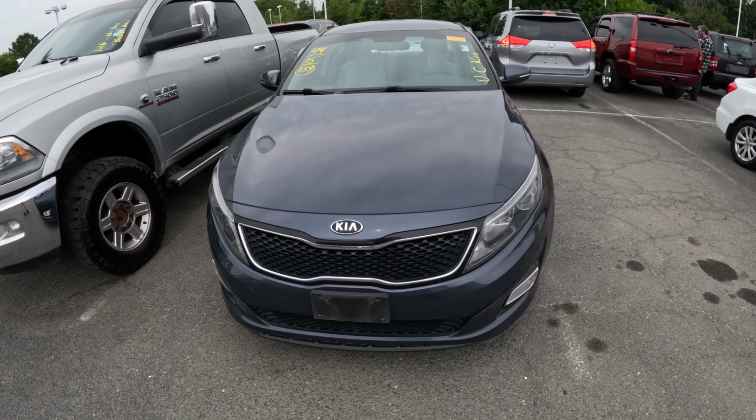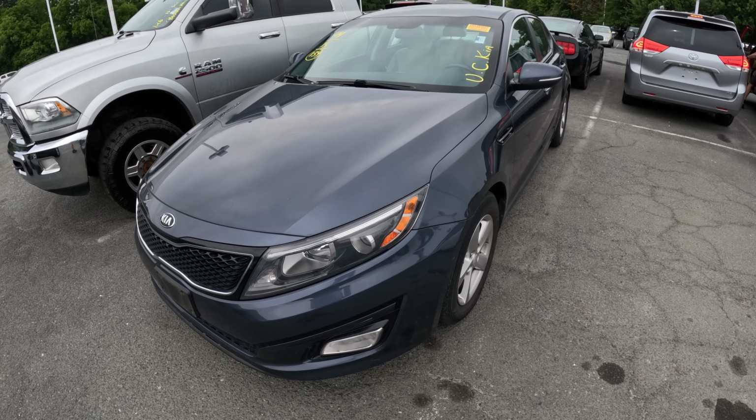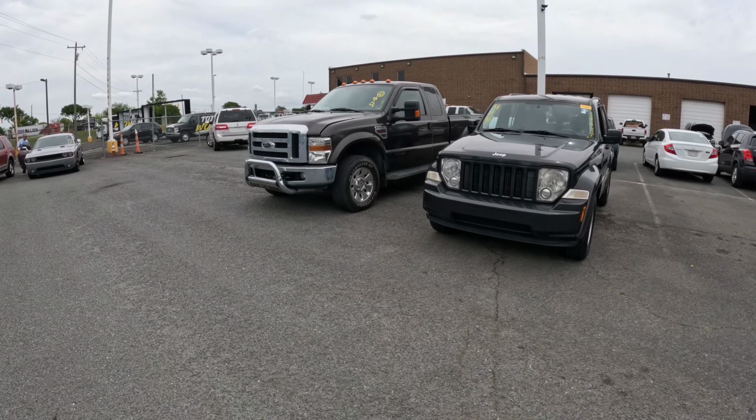But I know that Kia and Hyundai, they've offered some kind of recall to help the actual problem with thefts, but I don't know if a lot of people are actually doing it, and it's not really helping the insurance companies as far as thefts are concerned. So insurance companies are still dropping those cars. It's a 2015 Optima, 139,000 miles. Overall, it looks okay, a little dirty on the inside, but we'll see what it brings.